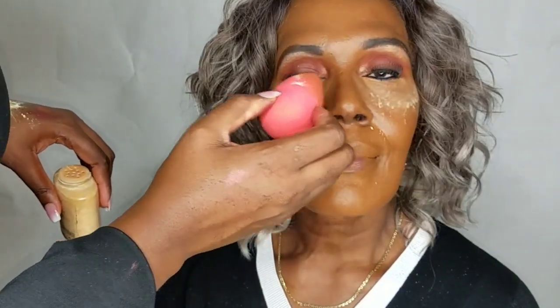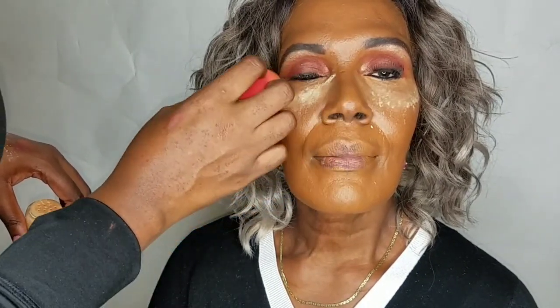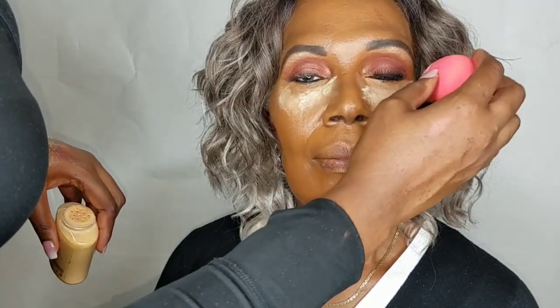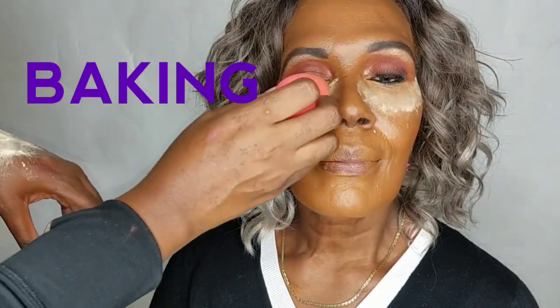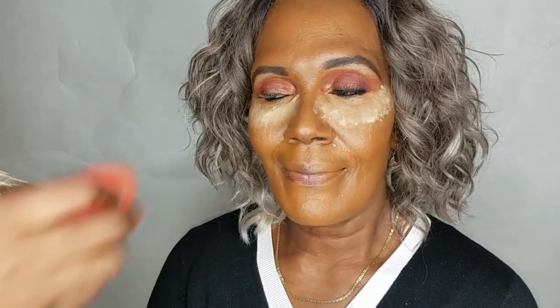Oops, that was bad. Look this way, look up. Gonna let it sit under your eye. You can put a lot of it on because you're gonna flick it off anyway. And then just let it sit for a bit, and this is what we call baking. This is like baking a cake, but just makeup baking. We're just gonna let it sit under the eye, and then you're gonna take a brush and flick it off.